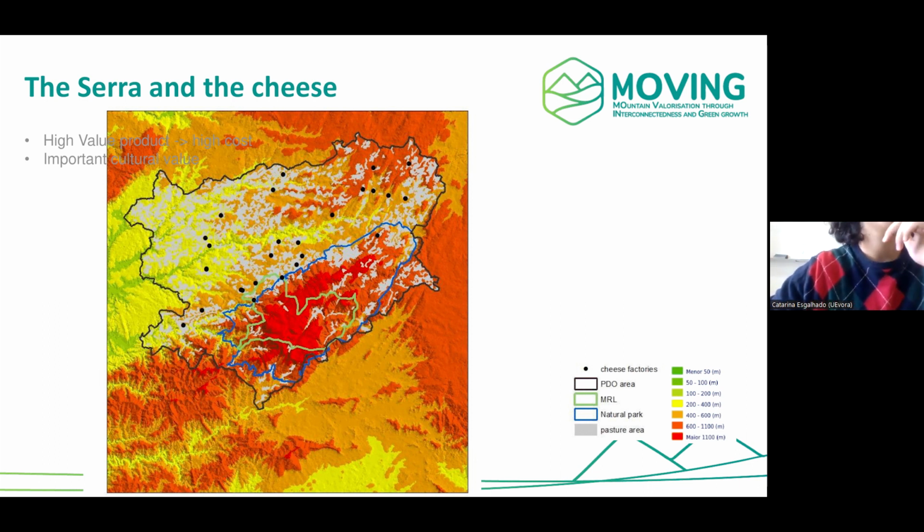And here we have a very interesting map, in my opinion. So again, in blue, we have the natural park area. In green, I hope you can see it, we have our regional or reference landscape. And in gray, we see the pasture areas, and they're located almost entirely in the low altitudes and not so much in the high altitude areas. And also the black dots are where the cheese factories are. So they're, of course, all within the PDO demarcated region, but not so much in the high altitude areas.